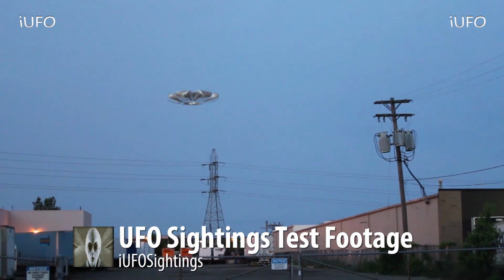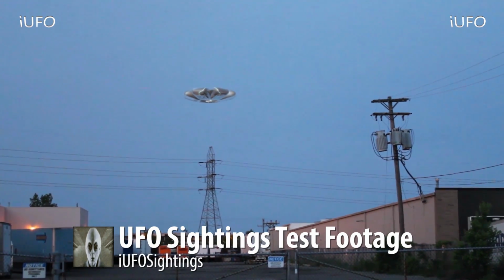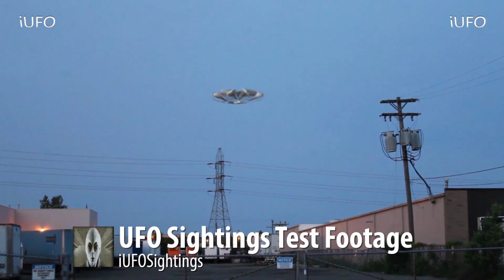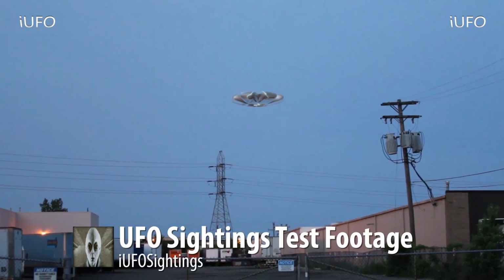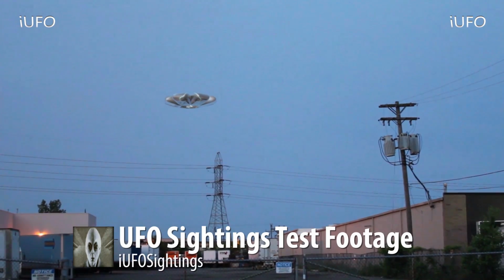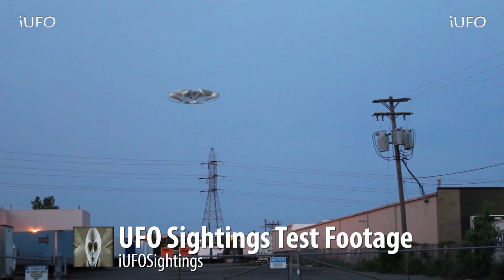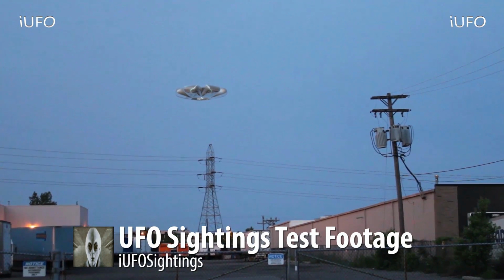Alright, here we go. UFO sightings test footage. Now, check this out. My immediate thought was that this is a balloon, right? And I started talking to the source, and he was saying that this is test footage and that they were testing this object. They're actually trying to get funding for this. And immediately you would think, by looking at it, okay, this is a balloon.